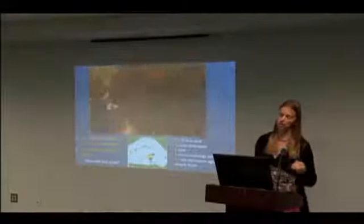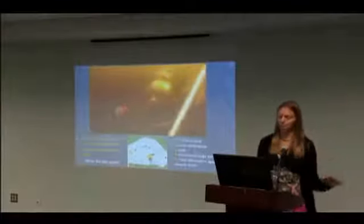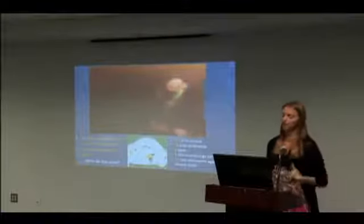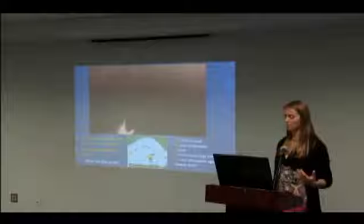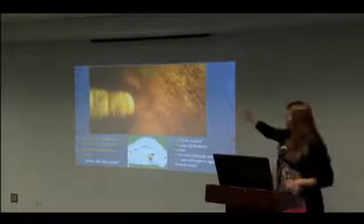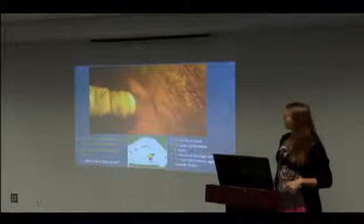I started working here in about 2007 when I was starting my dissertation research, and I've been working there every summer since. We've been doing a lot of different research in the Osceola in these sinks and digging. You can see here, this is us digging through sediments at the Page-Ladson site.